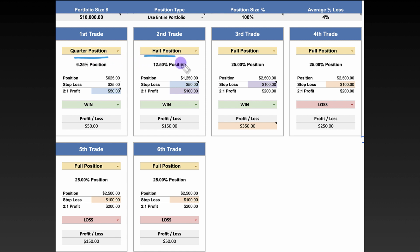Now you're going to go into a half size position. Okay, a half size position is going to be 12.5%. Why 12.5? Well, that's half of 25%. Okay? And say you win that one. Okay, so remember, we're starting off small and we're building on our success. And when you're trading good, it allows you to scale up your positions.